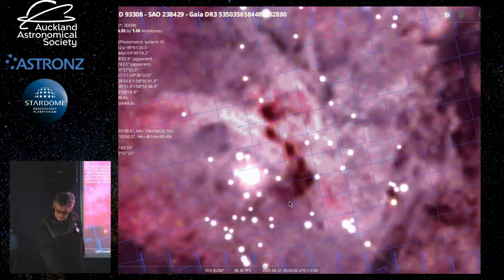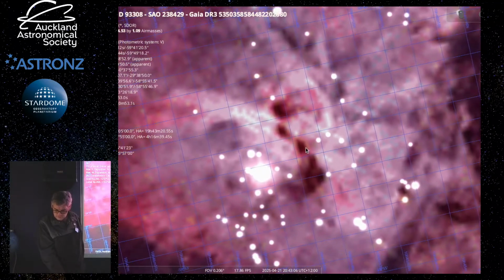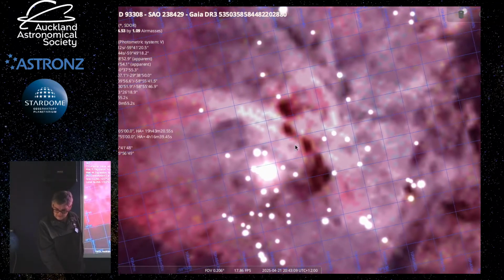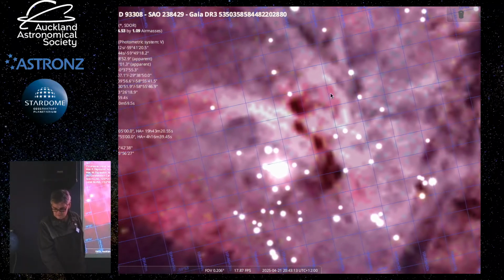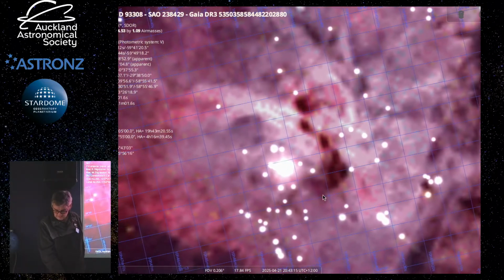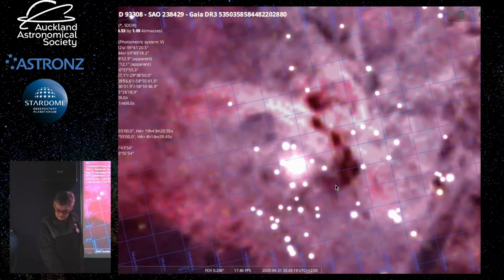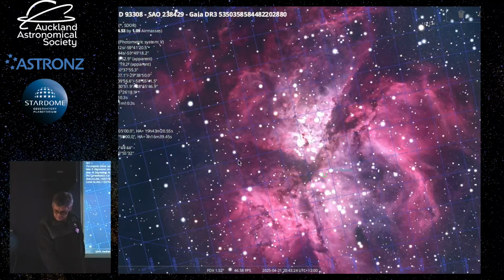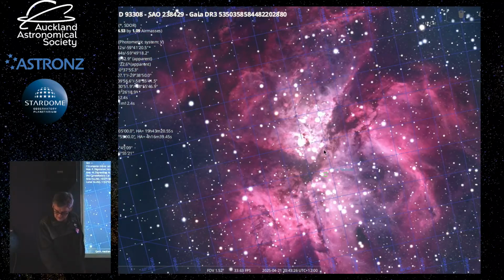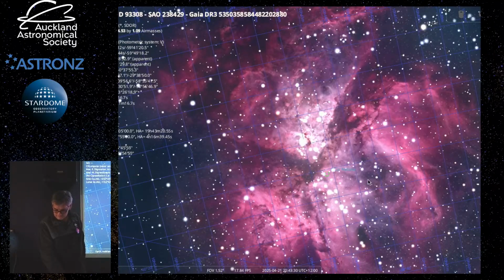You can see this pattern of dark nebula here. Apparently that used to be more obvious than it is these days. It's called the keyhole, or the keyhole nebula. And you can see that's sort of the round part, and then the slot that the key goes in right next to the star. And of course the wide field views show these nice dust lanes that sort of bisect the nebula.